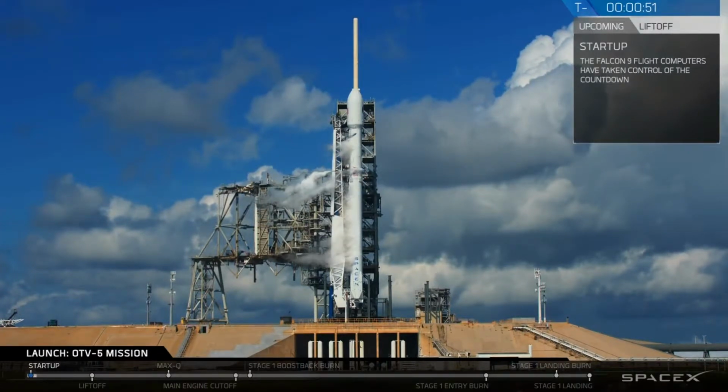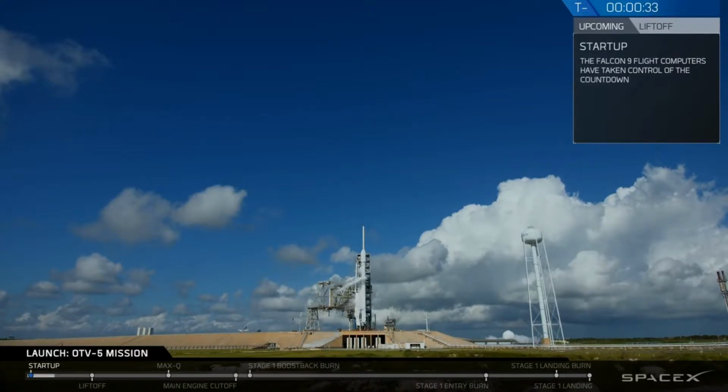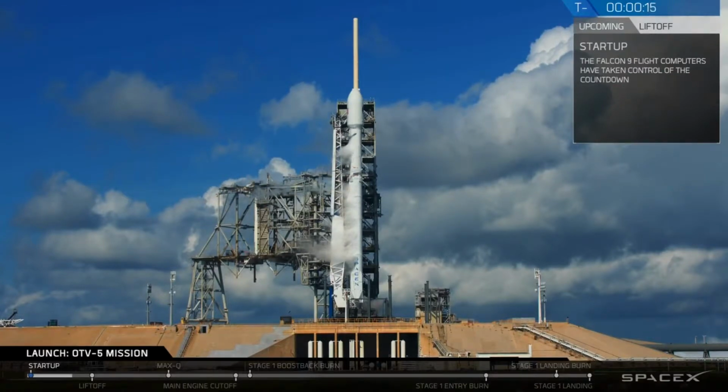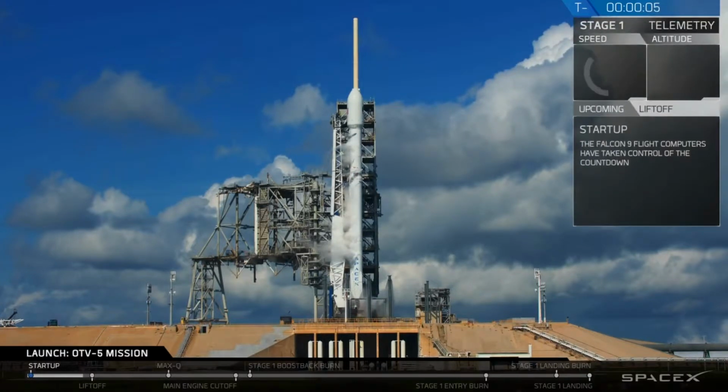AFTS is ready for launch. Falcon 9 is in startup. Stage 1 and Stage 2 are prepped for flight. LDS go for launch. T-minus 30 seconds. Stage 1 pressing to liftoff pressures. Falcon 9 is configured for flight. T-minus 15 seconds. Stand by for terminal count. 9, 8, 7, 6, 5, 4, 3, 2, 1.